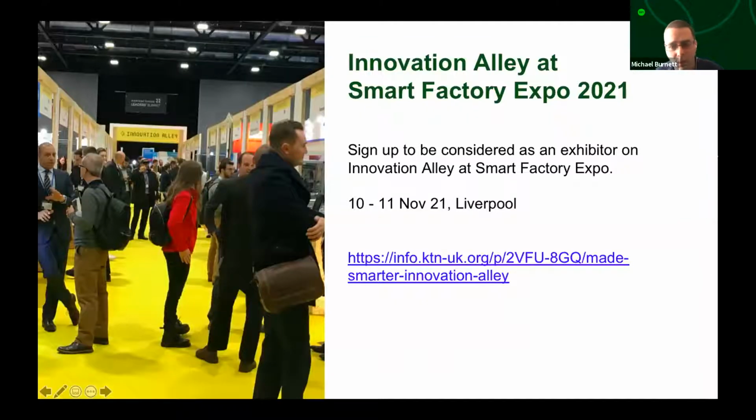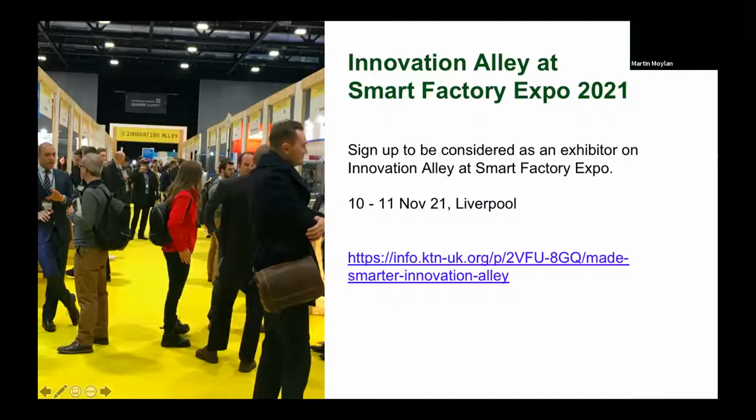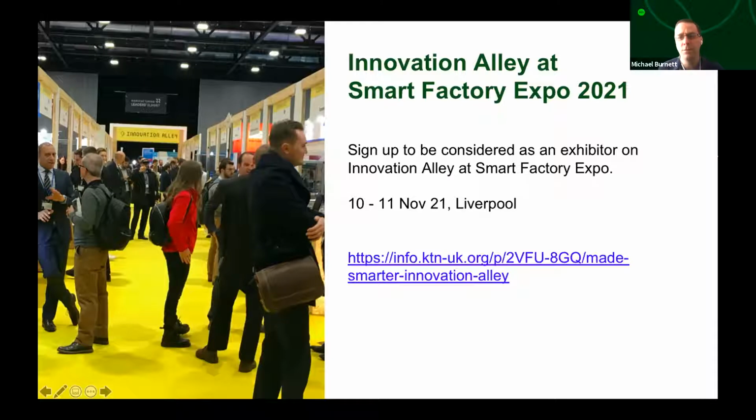Now, another example of what we've been doing as KTN is the Smart Factory Expo, which is organized by the manufacturer, and KTN help organize Innovation Alley. And Innovation Alley helps innovators exhibit and promote what their ideas are and pitch to other delegates attending the Smart Factory Expo. Now, if you'd like to be considered to be part of Innovation Alley this year, then please get in touch with us. We'd like to hear from you.